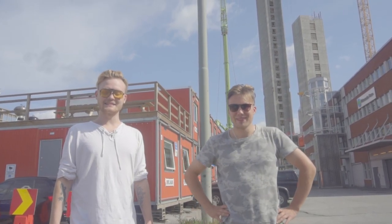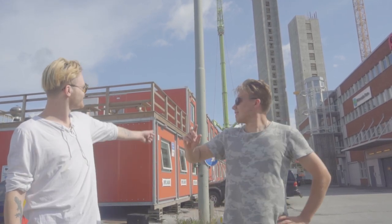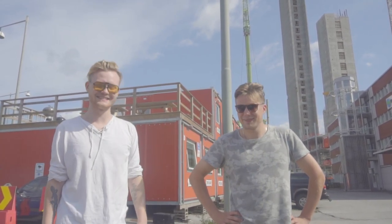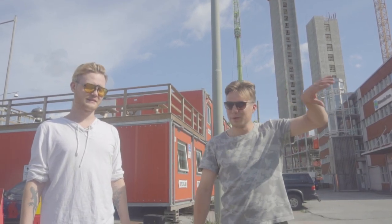Hello guys! Today we are at Svingen in the middle of Gothenburg city. Can you see the new building, the skyscraper? It's huge, it's inspiring. That's why we chose this location to start talking. But we'll move to the water maybe.